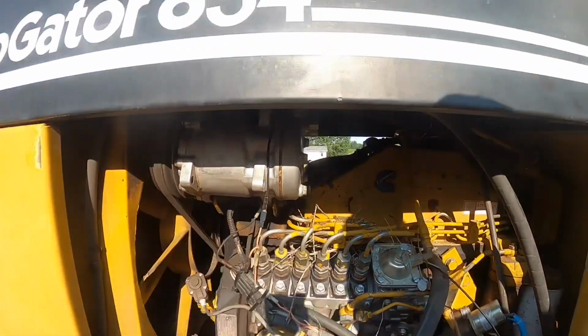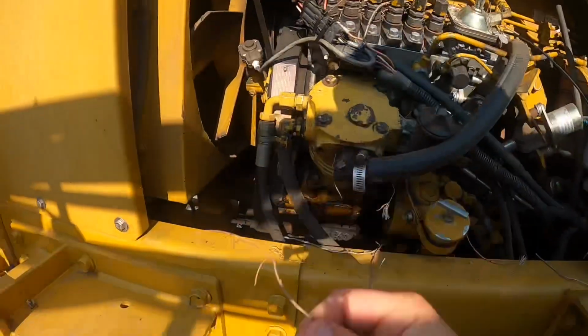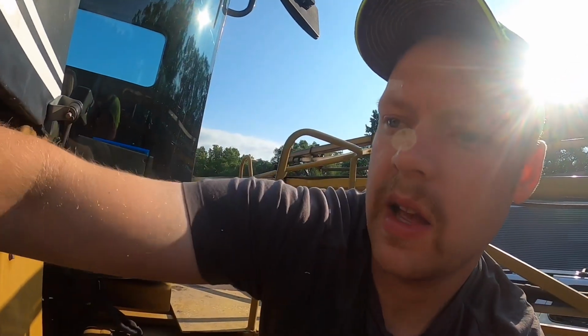Always check your equipment before you take off. Because, oh yeah, she's still leaking. Because in about half an hour that would have been a mess. Might not have a sprayer anymore.